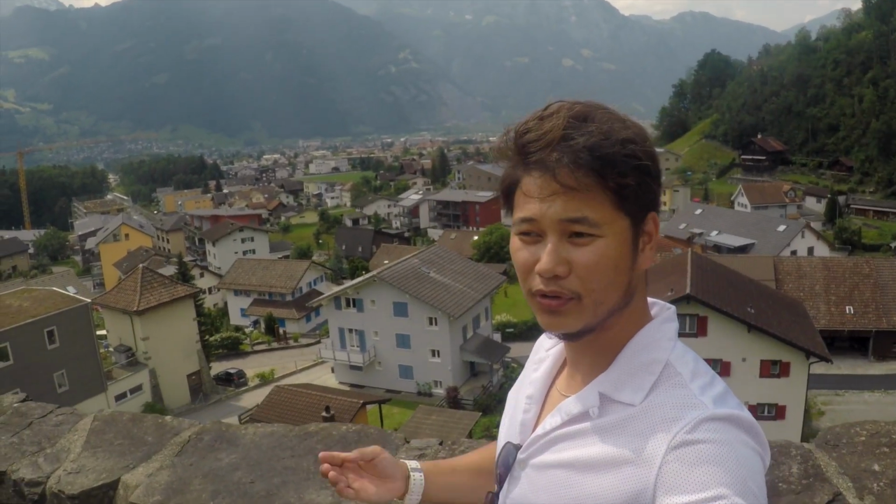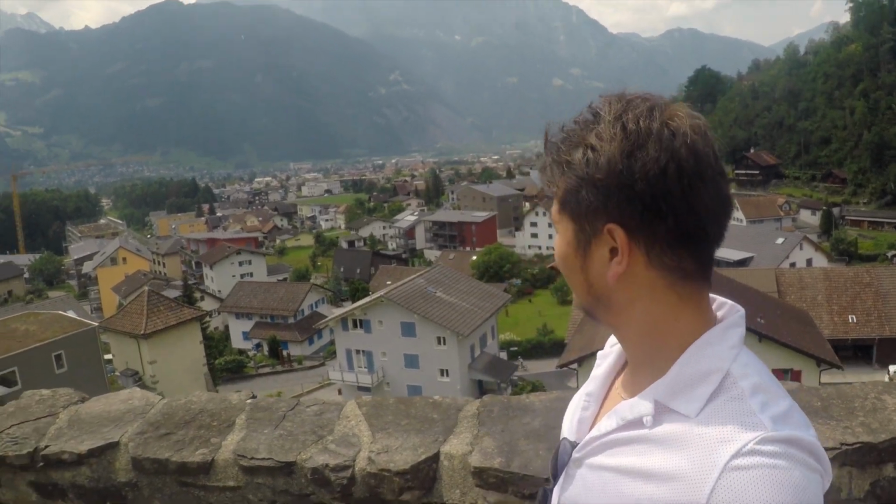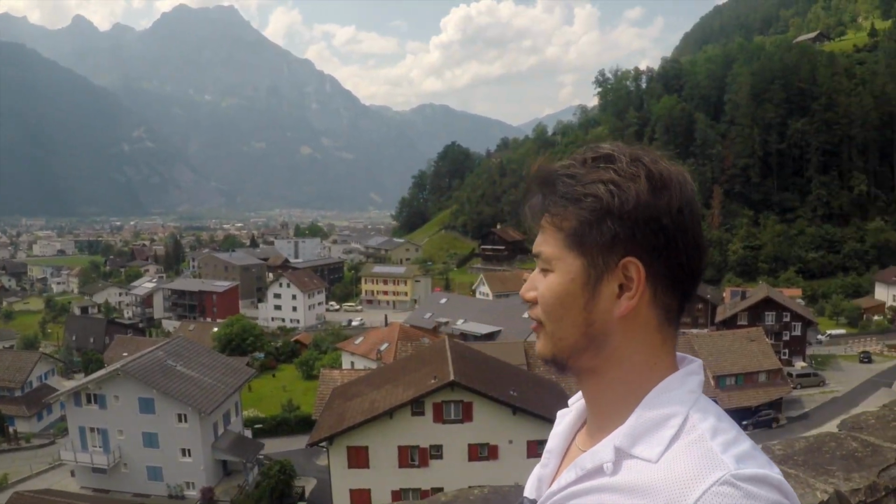We are here in a small village outside of Altdorf. We are still following William Tell's footprints or footsteps. So let's check out this church.